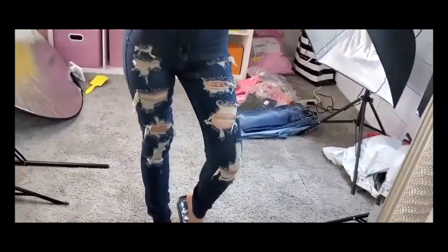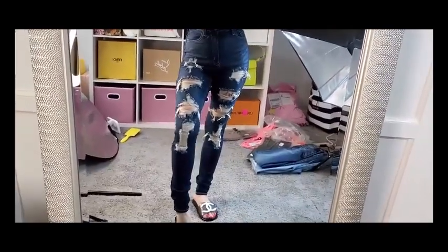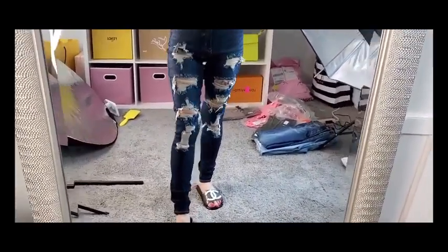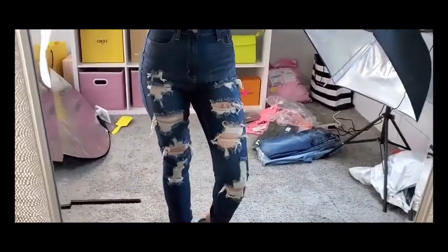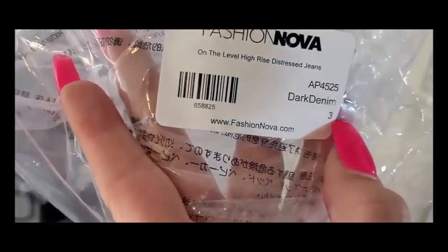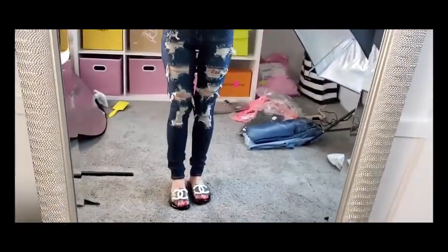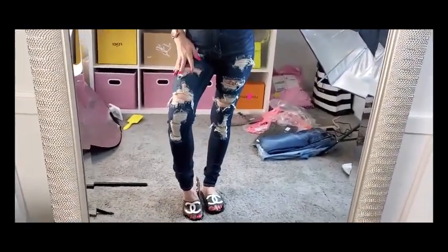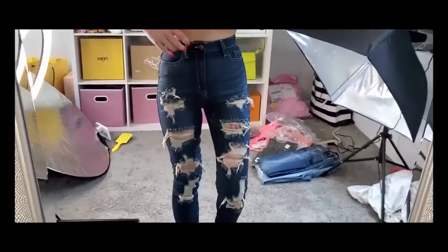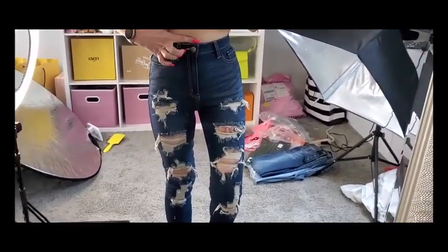Oh my god, I love these. These are not really something like a typical pair of jeans that I would gravitate to, but I'm glad I did because they are so cute. These are the On the Level High Rise Distress Jeans, dark denim, size 3. I absolutely love these guys. I love the actual placement of the waist in these.